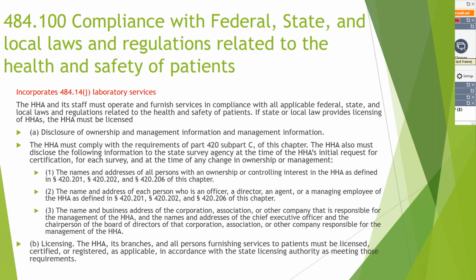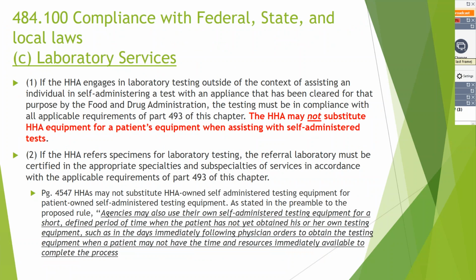The home health agency may not substitute home health equipment for a patient's equipment when assisting with self-administration. This is a very important item to be aware of because a lot of your clinicians, home health aides, will go around with their own glucose meters. Some of your nurses may go with their own portable PT-INR check. You're no longer allowed to provide those in these instances. You must use the patient-provided equipment when it's present.